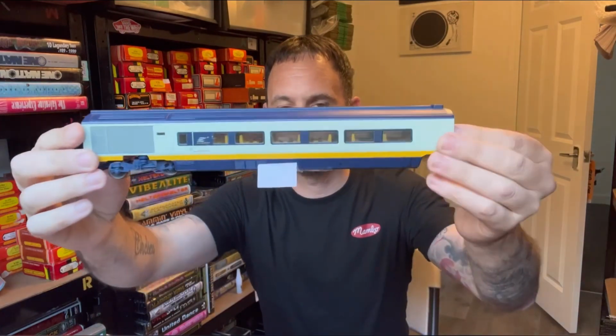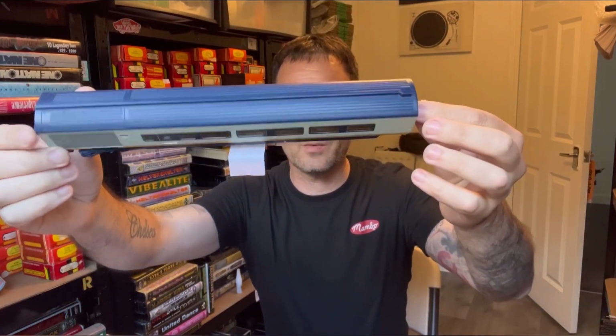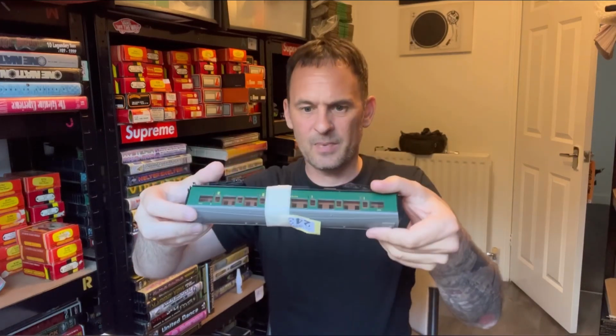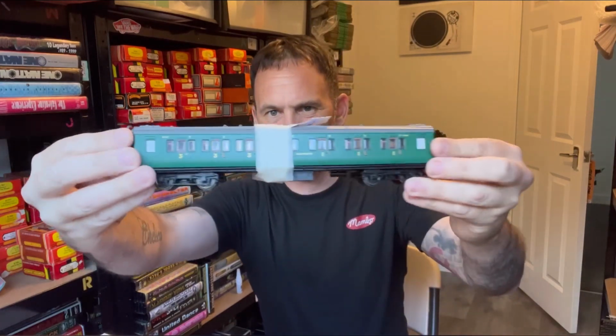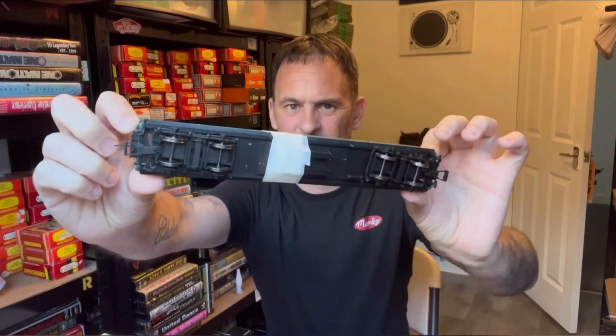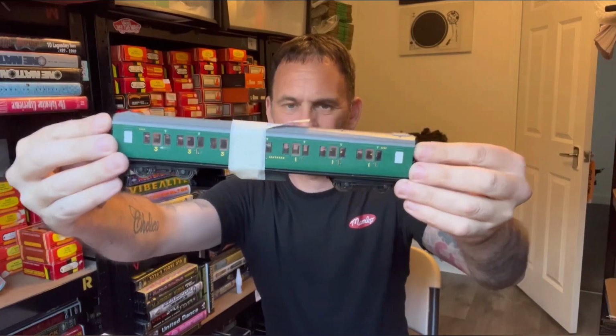Then we got a Eurostar coach. That sold for, I think it was £17. Cost wise on that about a tenner. And then last but not least, I have a Southern, I believe this is a Hornby coach, but it's one of the newer ones, quite a rare coach. It has got some bits missing off of it, but I did disclose that in the actual listing itself.